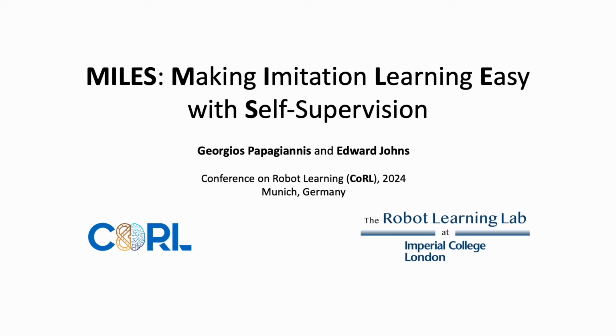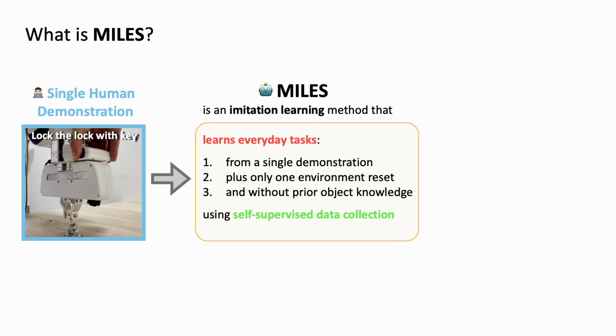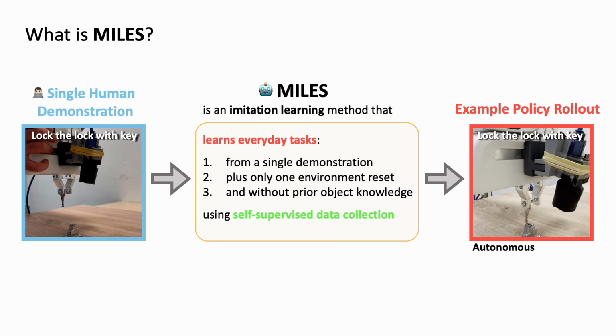In this work, we present Miles, making imitation learning easy with self-supervision. Miles is an imitation learning method that leverages a single human demonstration to learn everyday tasks while requiring just a single environment reset and no prior knowledge. By leveraging the self-supervised data, Miles trains a policy that allows it to learn highly complex, precise, and dexterous skills, such as locking a lock with a key as shown on the video to the right. This way, Miles makes imitation learning effortless for humans.